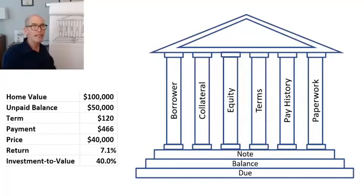Typically, you're not creating the loan, you're buying the loan. So sometimes it's a little bit difficult and a challenge to find out a whole lot about the borrower because you're not having them fill out a loan app. But if you can find the loan app, that's great. If the current servicer has that information, that's great information to keep in mind when you are evaluating a note.